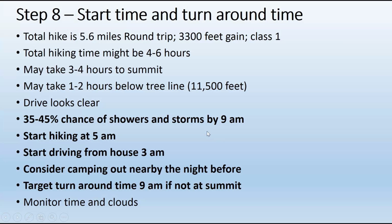Okay, again, this is if you're hell-bent on climbing the peak, which sometimes I am, so I would actually do that. And if you're not wanting to drive at 3 a.m., consider camping out the night before. Basically, all this data shows that there's a pretty good chance of rain by 9. We need to get up to the summit really quick.